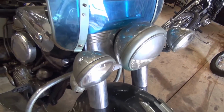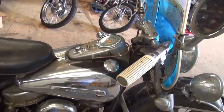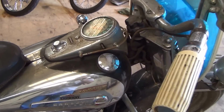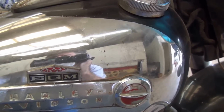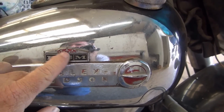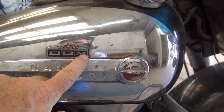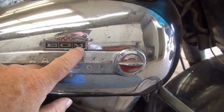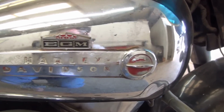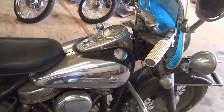So, now that brings us to this little piece here. This, according to Harley's catalog, was called a castle. It looks just like a castle off your chess set. You buy that separate, and then you buy your letters here. These are supposed to be your initials, whatever you wanted to say. That is a factory accessory. Until I got this bike, I'd never seen one. I had a Davenport. Nobody else had seen one on a bike.